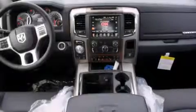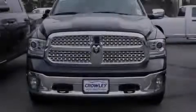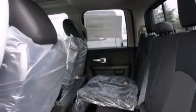rear seat child-proof door locks, full power accessories, external temperature display, a sliding rear window, and the cooled seats create a 360-degree air-conditioned environment, keeping everyone comfortable the whole trip.